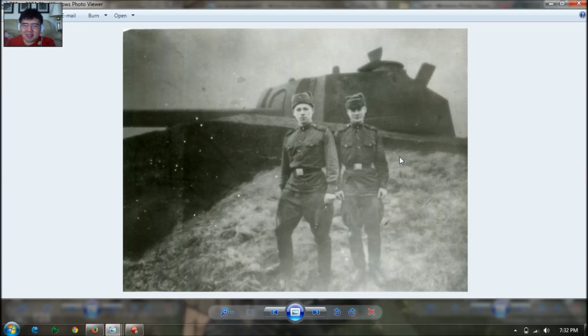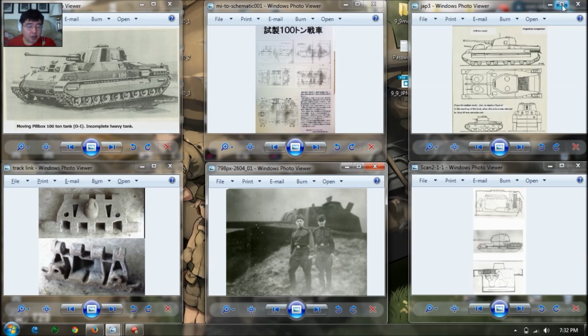But yeah, most of this documentation and information is scattered, and it's hard to find all the information. So there was a lot of confusion between what's called the Mito 150 or the Mito 100 as opposed to the Iwakuro. So there was confusion back and forth. And yeah, history is hard to dig up because everything is classified or deleted, but that's a general overview of the Japanese heavy tanks.